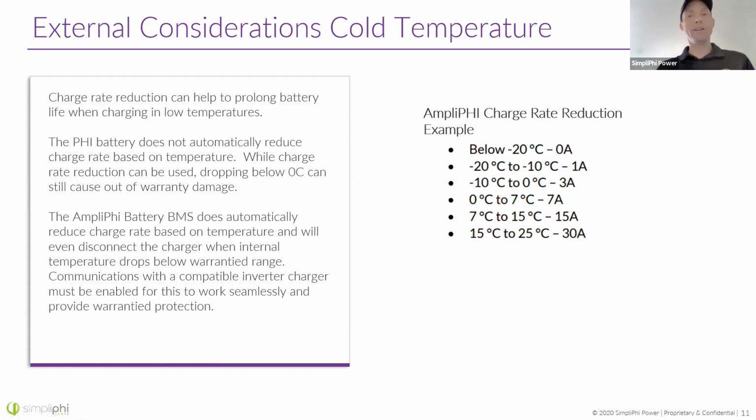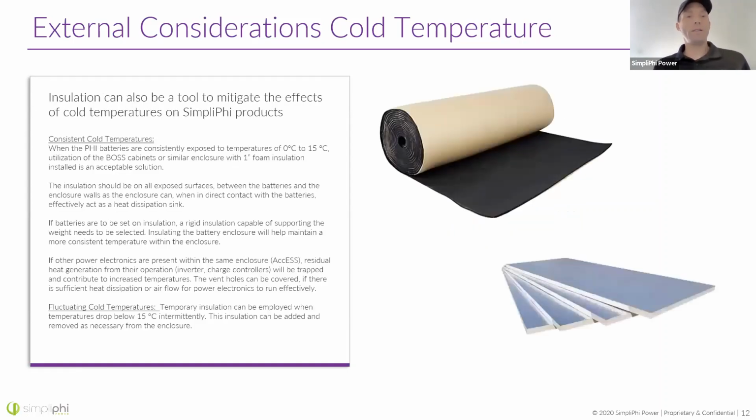Now, in order to take advantage of the communications-enabled battery, you need to have an inverter that properly interprets and applies this charging range. And our inverter, the SimpliPhi 6 kilowatt inverter, is one inverter that will do this, and Solarc inverters are other inverters that pair well with our communicating batteries. We are looking to expand this and have been in communications with a couple of other companies to enable the communications with their equipment.